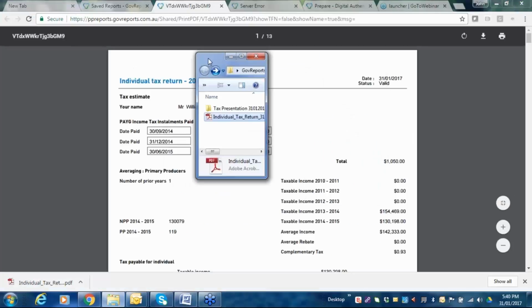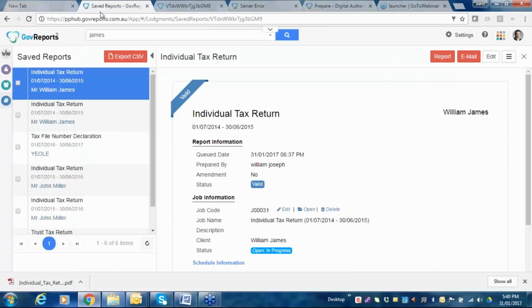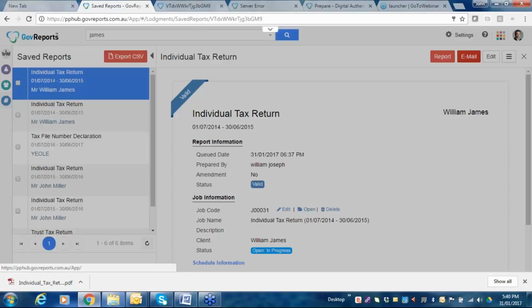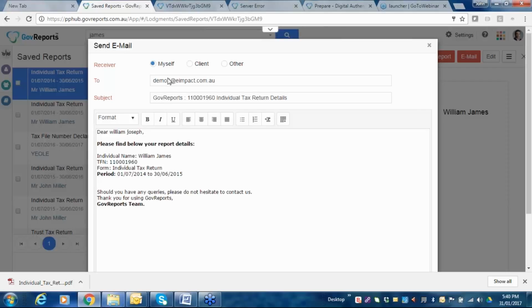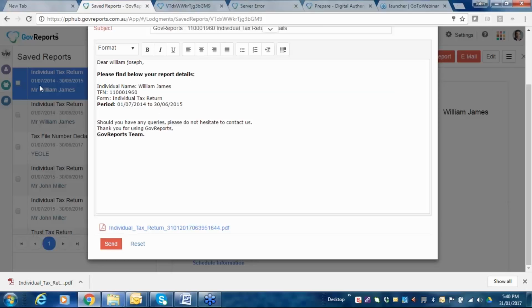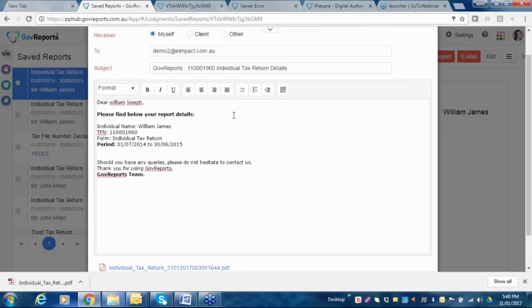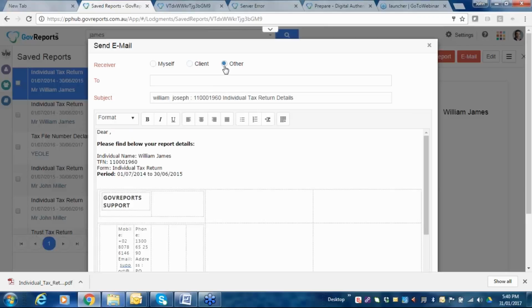Yes, you can. This is where the good feature is. Any email that you do and send via GovReports, you can keep a record of it. There's the attachment there. This is the standard message, and you can write whatever you want. This is what will print. You can send it to yourself, send it to the client, or others outside.